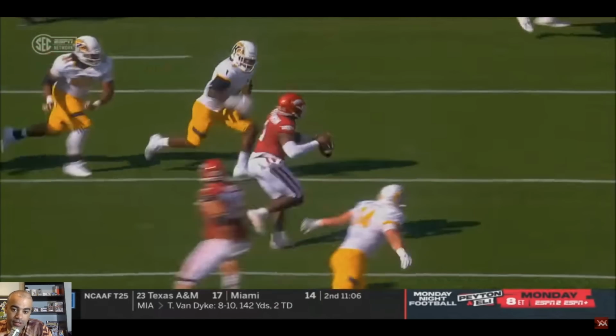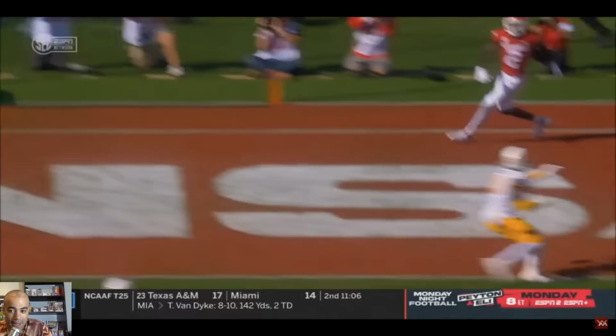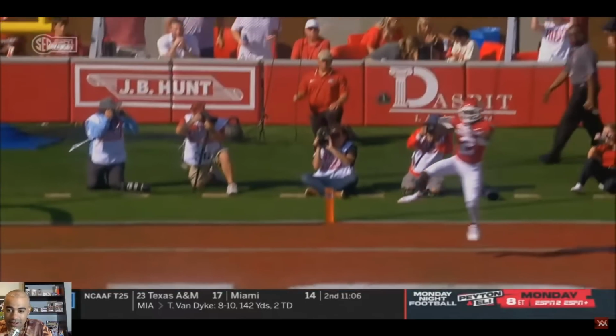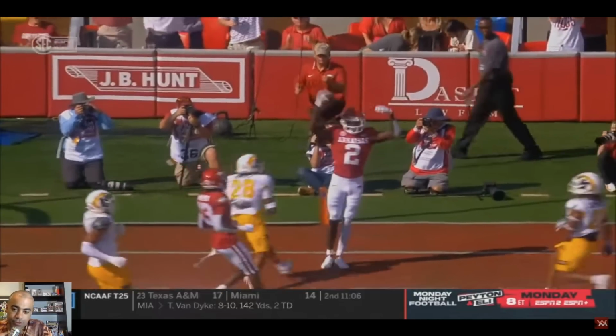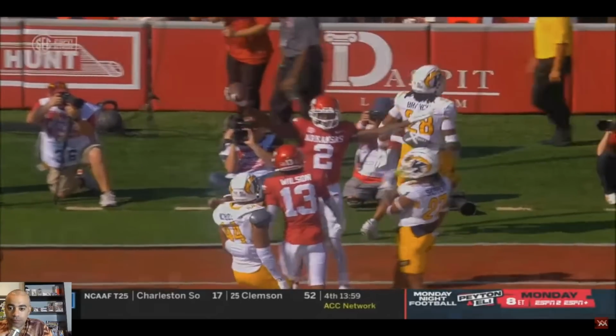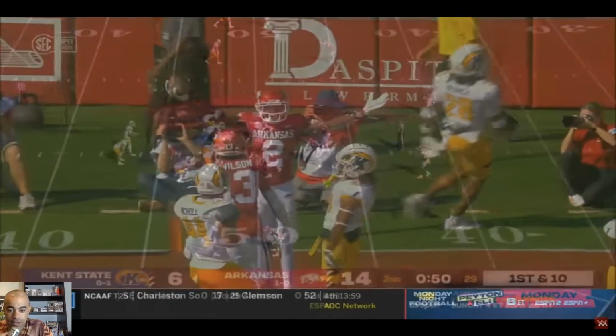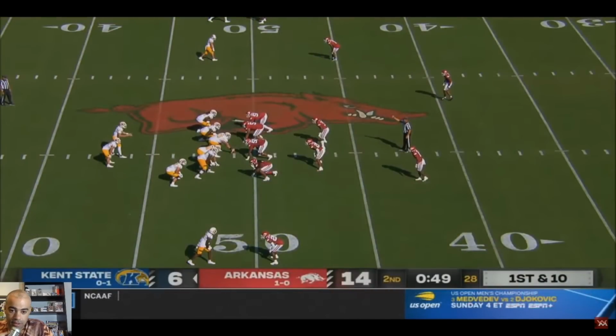Now, I got some good news and some bad news. All right? Let's start with the good news. You won the game. The bad news: everything else, okay? Let me know if you guys want a second half film study. But the truth here is Kent State is awful. I mean, they were run off the field by a group of 5 team last week, okay? And you guys really struggled with them.